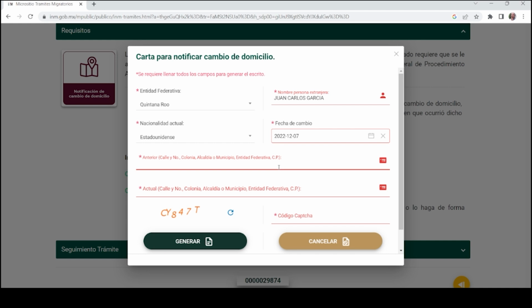On this first block, you're going to put what your previous address was, and this should be the address that is already on file with INM. Otherwise, they're going to be asking you questions. And on the line under, you're going to put your current address, and you've got to prove you're not a robot. And actually, this is the most difficult part of these things for me. Let me see if I can do it first try. I rarely can.